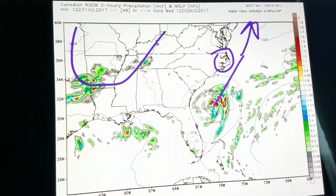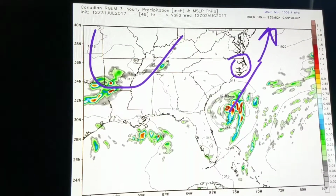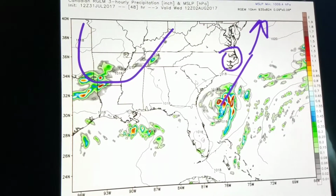And then in the longer term, there's more stuff coming off of Africa, but we'll deal with that a little bit further on down the road. But regardless, an interesting couple of days, to say the least, here in the Western Atlantic, in close to the United States.